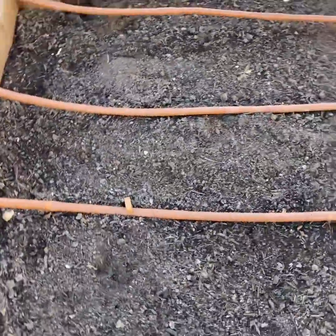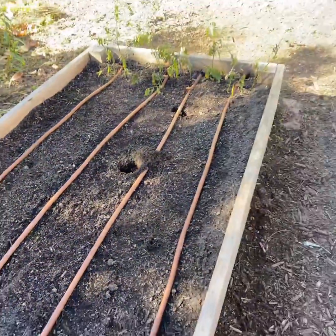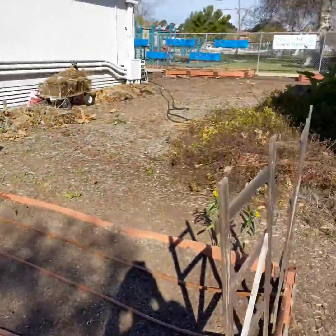Okay, some more animal activity, and nothing's coming up in this bed yet. Again, it's only been 7 days. Sometimes things take a little bit longer.